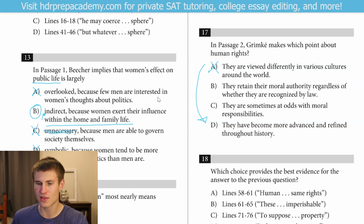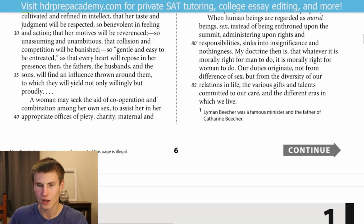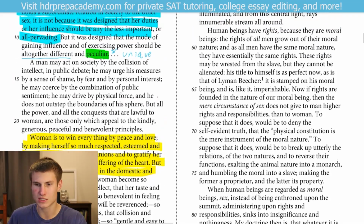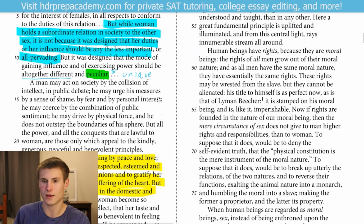And then option B, they retain their moral authority regardless of whether they are recognized by law. Yes. Where does she talk about this? I see my next question's evidence, so I'll go and show you that as well. We see that she talks about this, and I'm going to look for, I believe there's a point where she said, there it is, imperishable. These rights are imperishable.